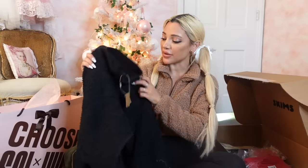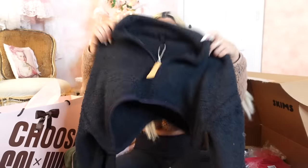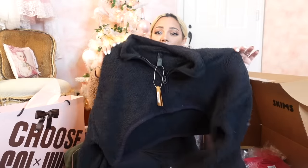And I got a black version of the sweatshirt that I've been wearing all year from Skims. It's just so comfortable. Actually, no, this is cropped. The one that I wear, the cream one, is longer. This is like a cropped fleece. I feel like a lot of these outfits are like travel outfits, and I'm really excited about them.